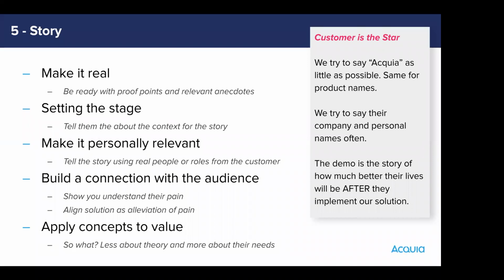When we build this thing for you using Acquia's tools, this is what your world is going to look like. This is how your everyday is going to be. Sunshine, rainbows, kitties and puppies, as far as the eye can see. It's going to be amazing. I've got proof points to show I'm right. And here, let me tell you what that story is. And that's how we deliver it.